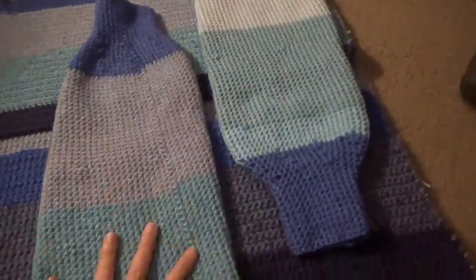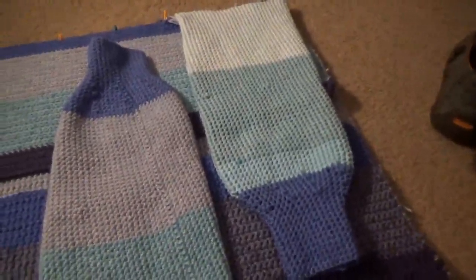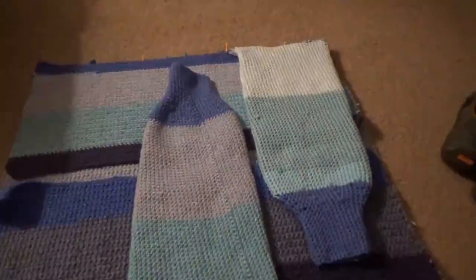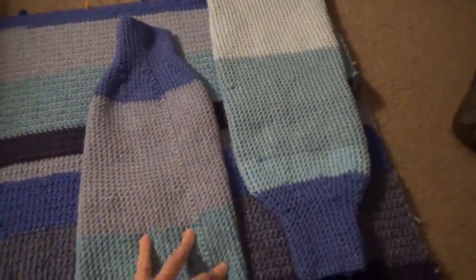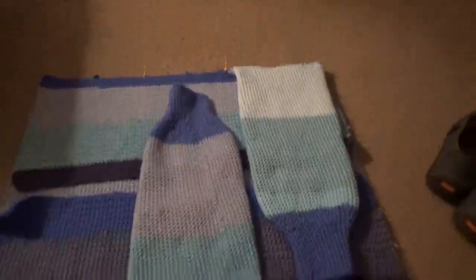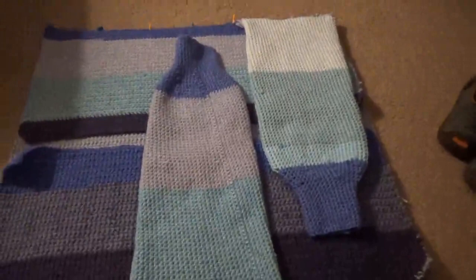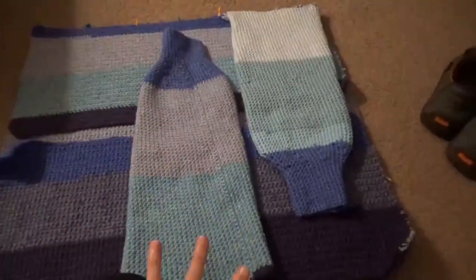I already did test fits. It's very cozy, very snug, and I like how it fits. Now, you might be wondering, why does this look a little bubbly? That's because I turned the sleeves inside out so that I could stitch everything together while it was inside out. This will be turned right side out once everything is sewn up.